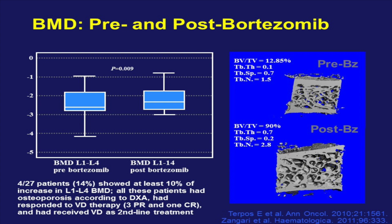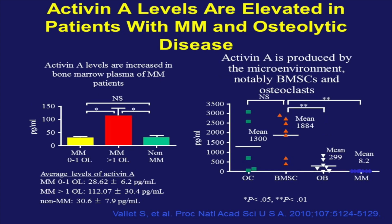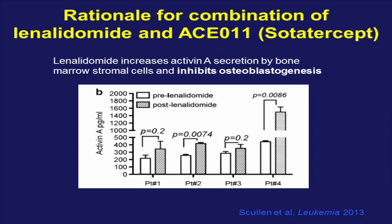In addition to that, we've studied other factors, this one being Activin A. We know that Activin A suppresses bone formation, and by targeting Activin A, we can change the circuit completely. We also know Activin A is increased in patients with myeloma, specifically those with bone disease. And if you neutralize this Activin A, specifically in the context of IMiDs, which also increase things like Activin A as well as DKK1, you can actually reverse this effect.